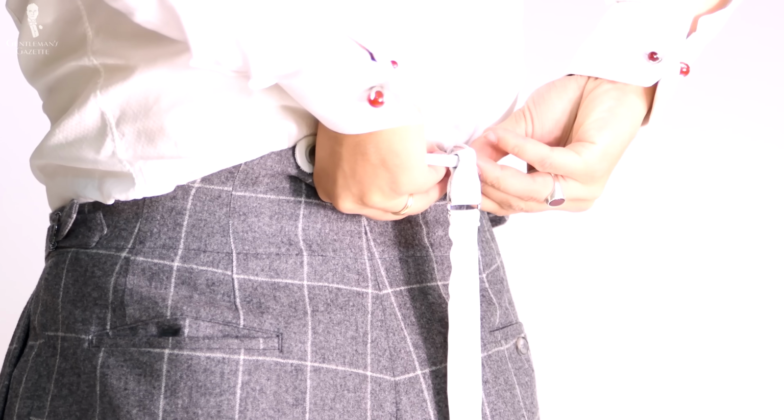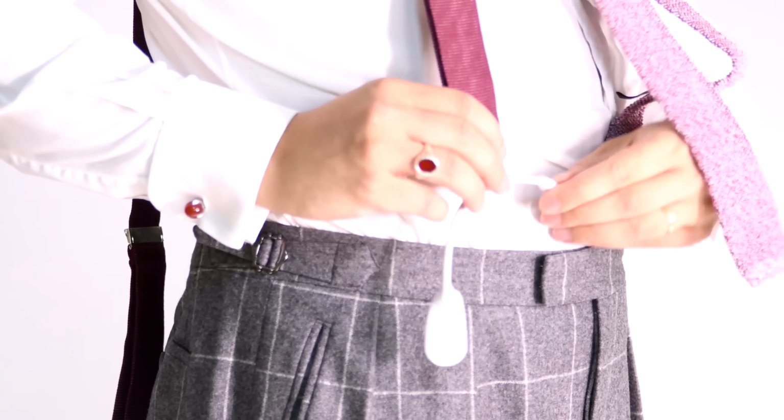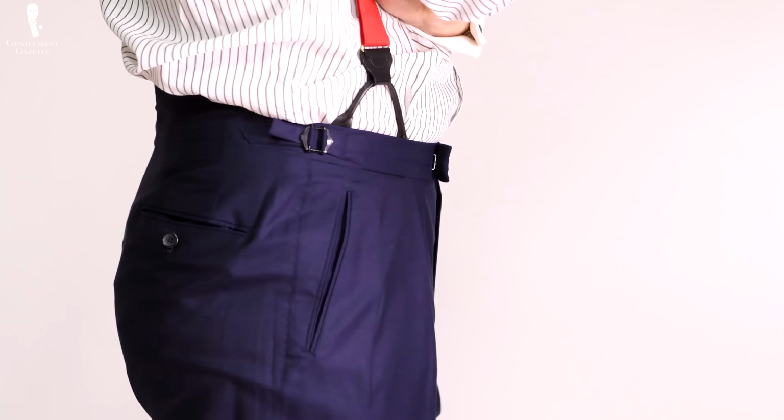Now, you sometimes see the fishtail trouser back, which are specifically made for suspenders, and they help to have the trouser hang neatly and be comfortable all day long. Suspenders provide a smooth look and your pants will look dapper all day.